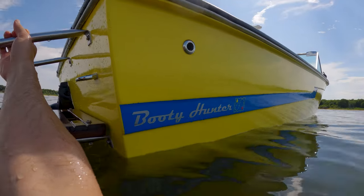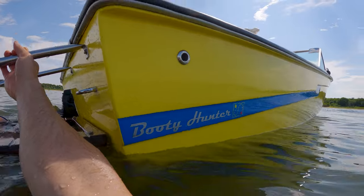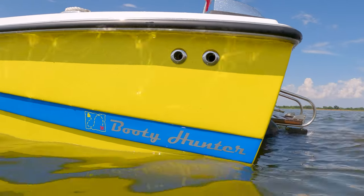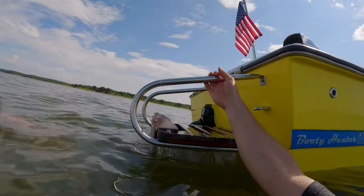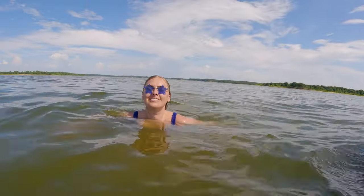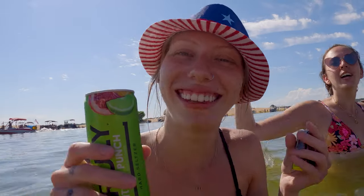Didn't mention this yet. Got the name of the boat on the side, so Booty Hunter. That's because when we first got this boat 10 years ago, one of our friends named it Booty Hunter as a joke. But it's bad luck to rename a boat, all right? Bad luck. Buried treasure, not what you guys are thinking.